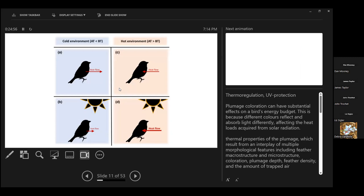And this is a really new area of looking at bird color. There's still a lot of work going on here. We're still figuring out which species might have this role going on.